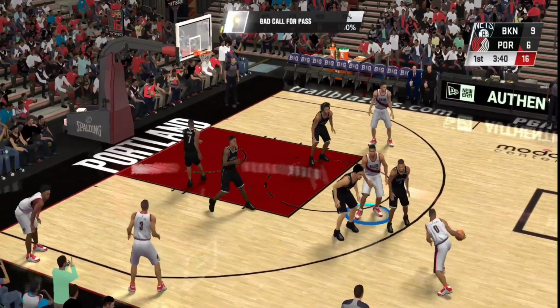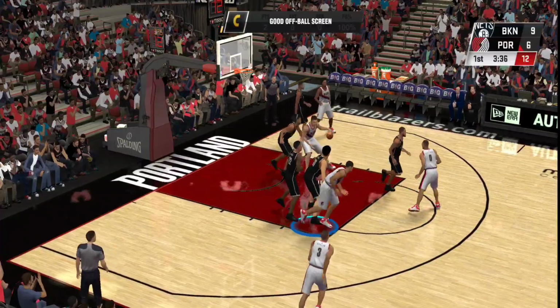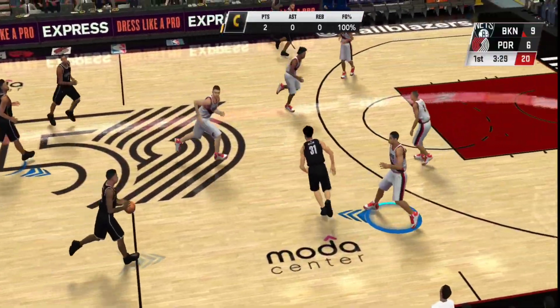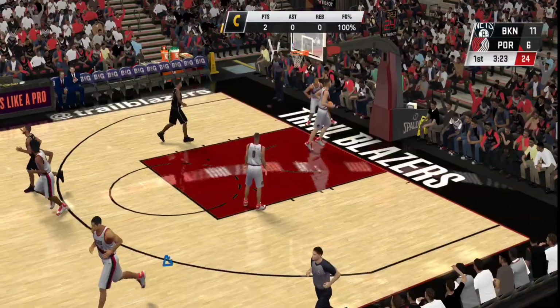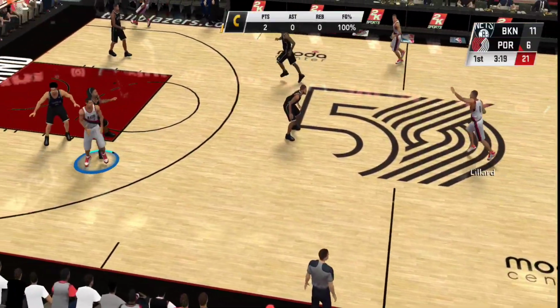Lillard outside. Nurkic. Fades back. That's blocked. And here in the first, approaching 3 minutes played. That drops. He's got five. I tell you what, the defenders didn't even get a sniff of him on that move to the hoop.